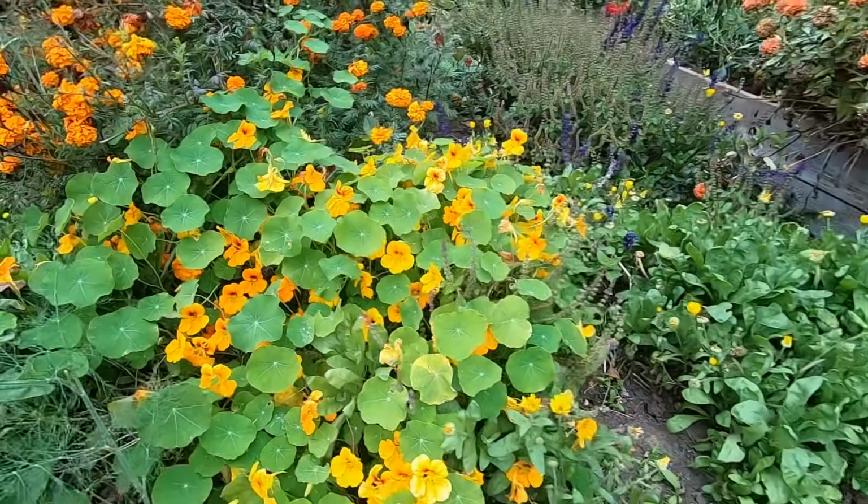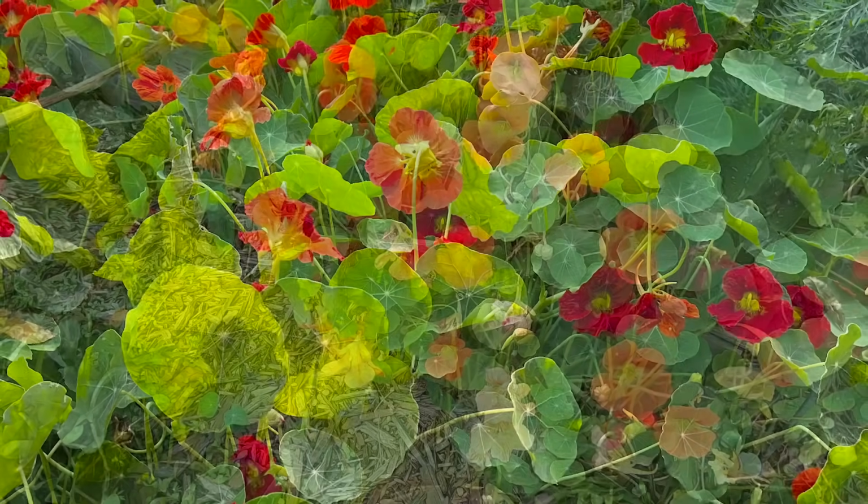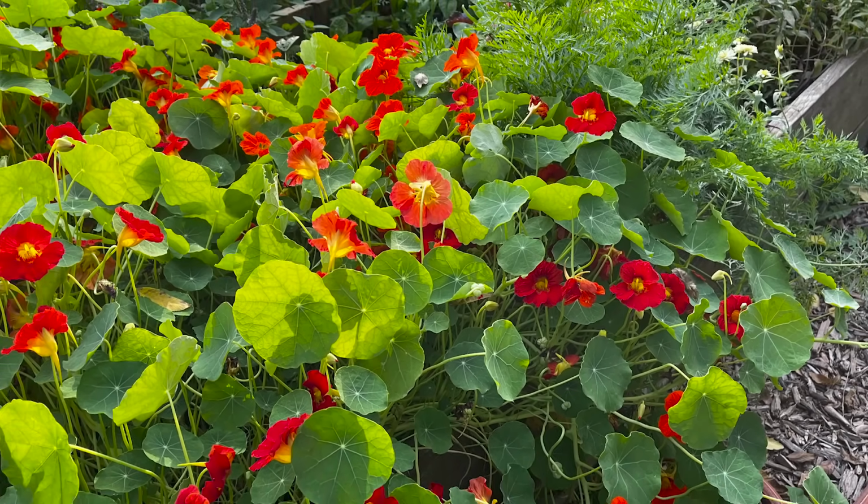Just make sure that there are no little bees or other bugs in the blooms before you pop them in your mouth. All parts of the nasturtium are actually edible, including the leaves, seeds, stems, and roots.